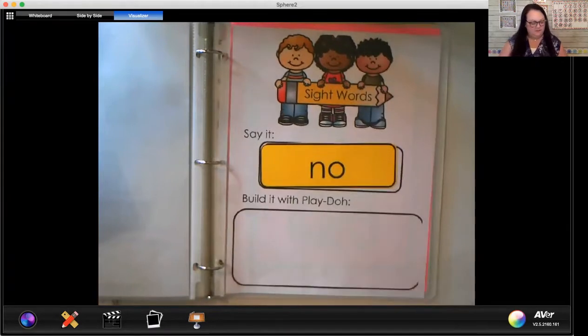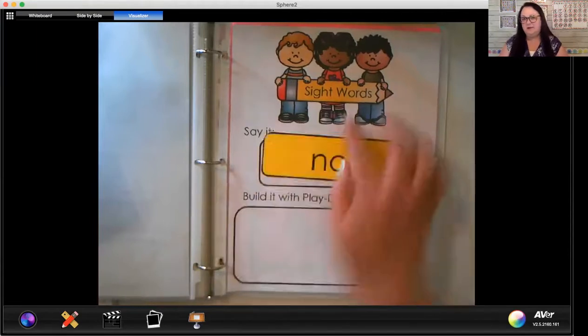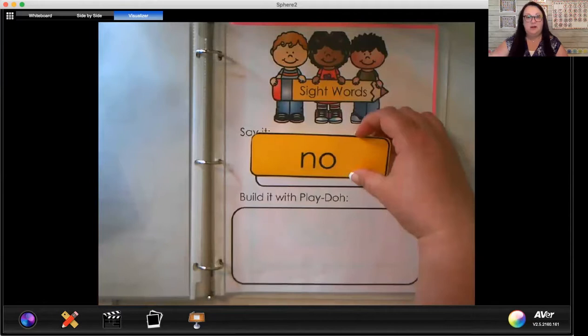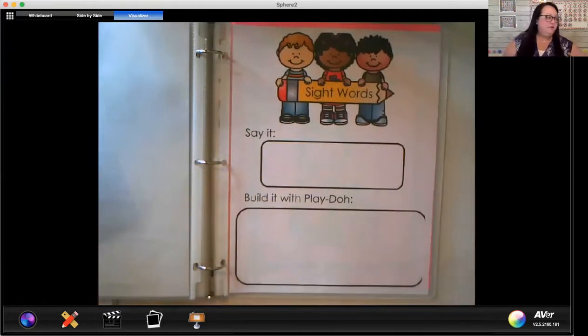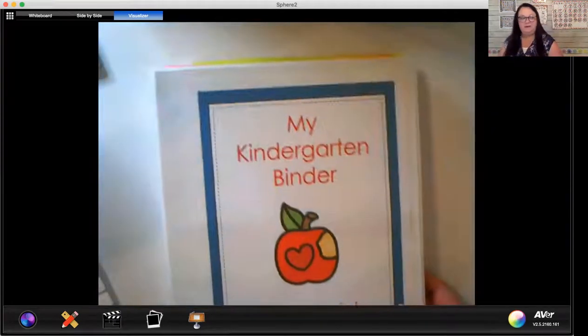Okay. So when you're all done, you want to put your Play-Doh away. Make sure the lid is on nice and tight. And then this card you can practice today and during the week, and then work on it until you can put it in the pocket of the words that you know. Okay. All right, so we're done with our notebook. Let's go ahead and put that away.